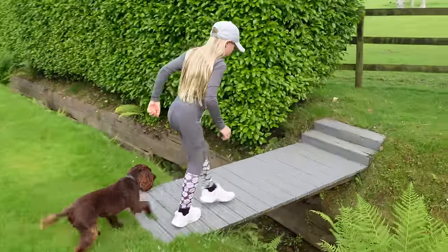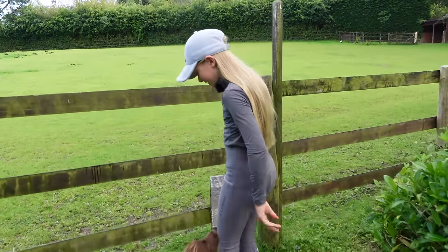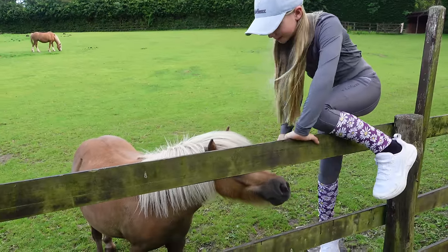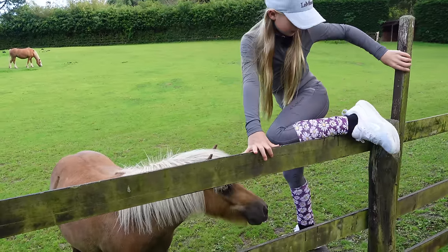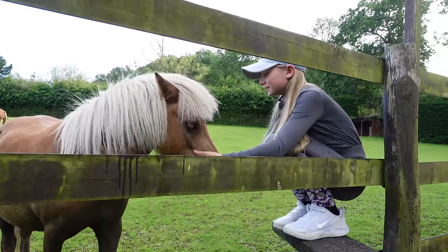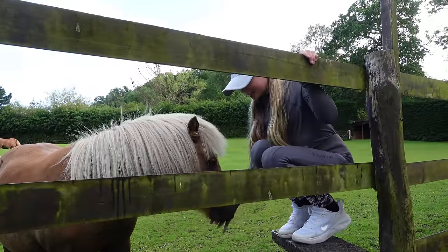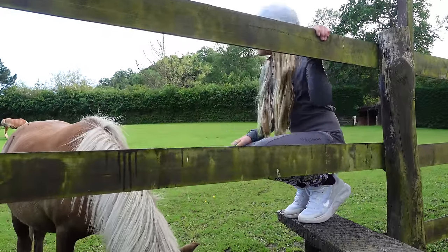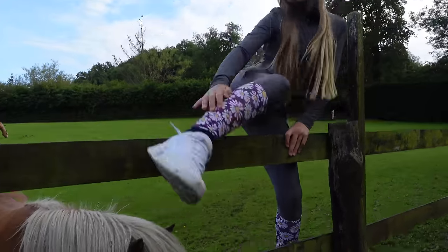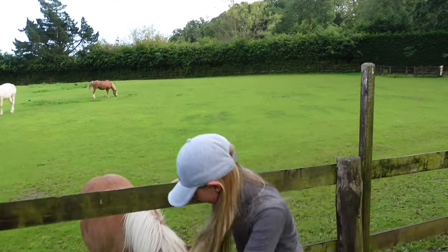There's this little bridge. And there are the ponies. Look how cute they are. Look how cute this little pony is. Let's see if I can get in. Oh, you're adorable. Oh, there's a couple of flies. My brother is coming here later and he is going to absolutely love this pony. Oh my gosh, it's so cute. Right, I think it's time to go. Mocha is absolutely obsessed with me.